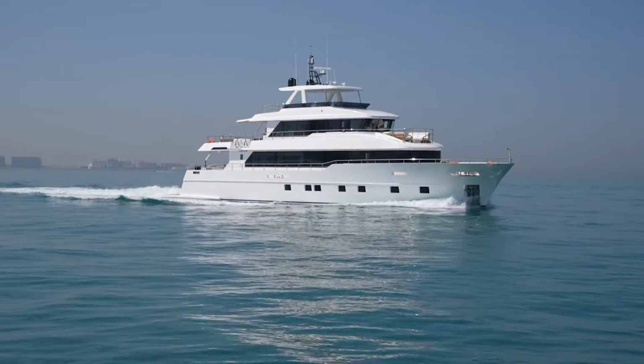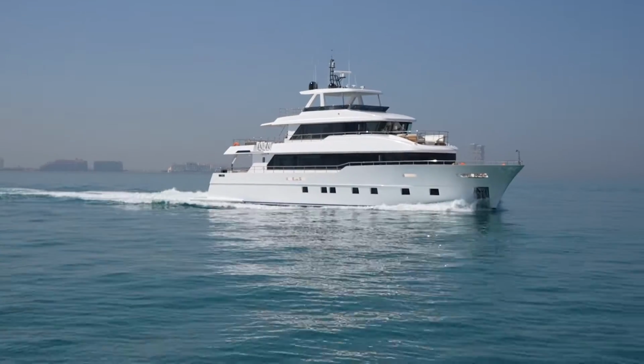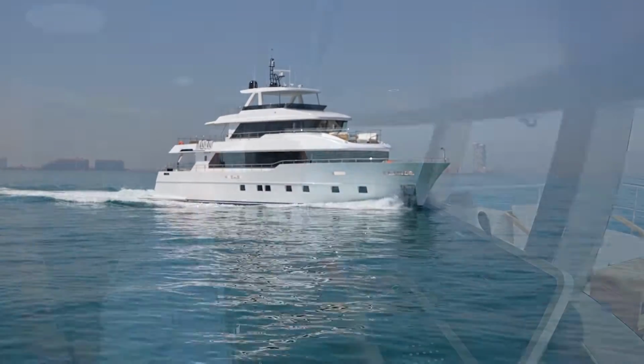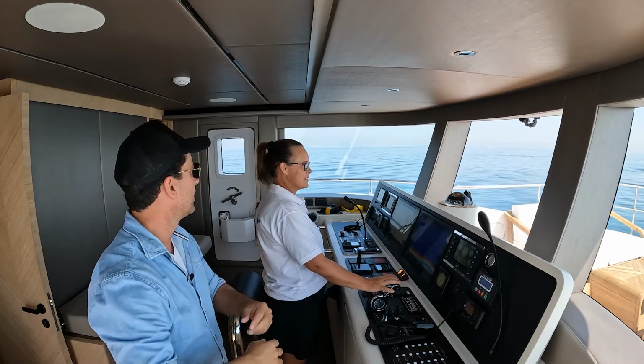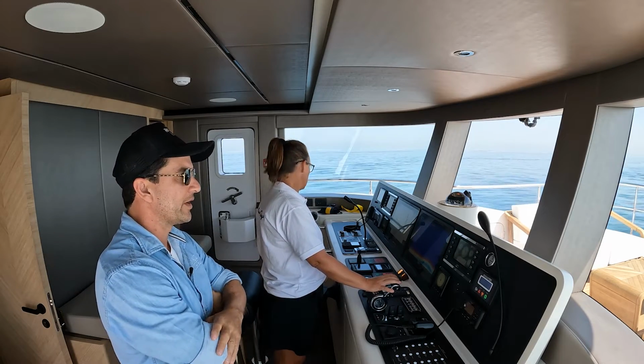There's no rules of the road out here. Yeah, that's hilarious. So yeah, we can wind this up now. I assume she'd dig her stern a little bit. That's when the interceptors will kick in. Exactly. And then level the boat out a little bit.